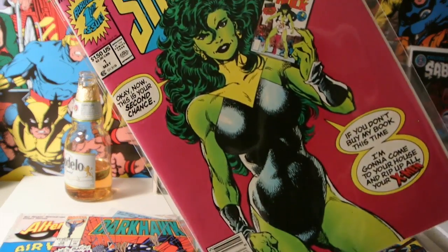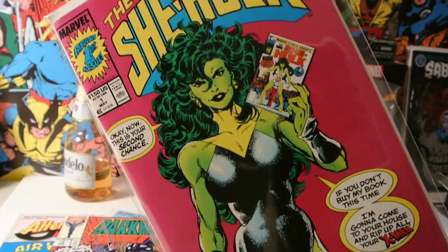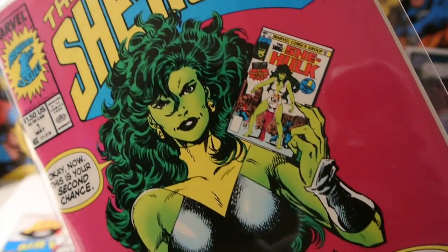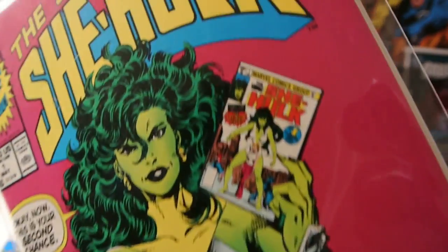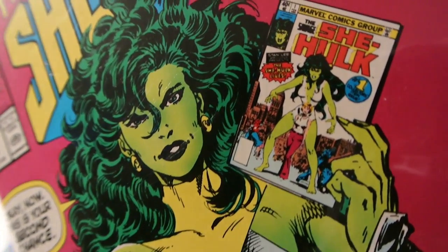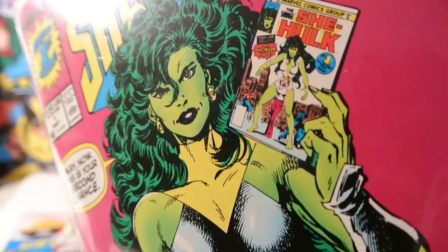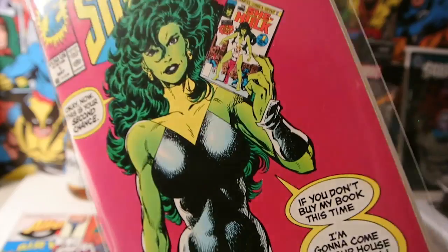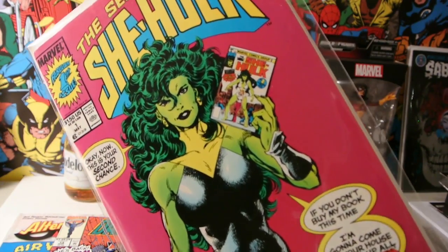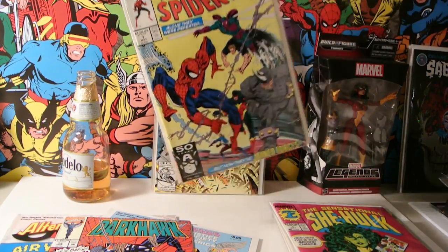So then I found this. It's the Sensational She-Hulk. It's issue number 1. And I thought it was funny because I've seen this comic before, and I don't know where I've seen it, probably at a con or something. But she's actually holding a cover of Savage She-Hulk #1, which is a comic I've been trying to get on eBay for a while now, maybe like the last month. And I get outbid in the last day every single time. So either my price has to come up to get it, or I got to get super lucky on a buy it now. But I was pretty stoked to find that one.